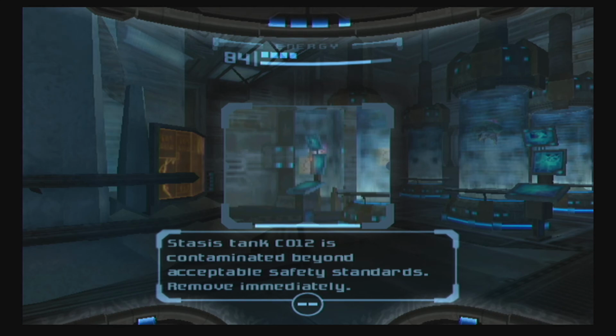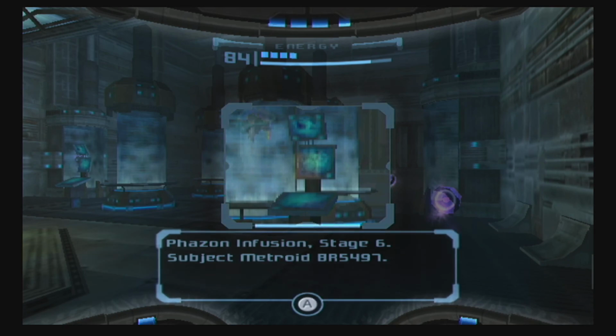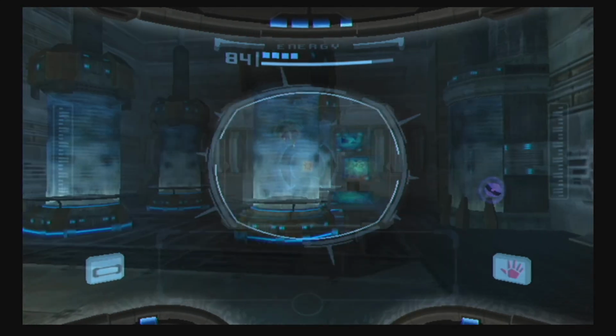C012 is contaminated beyond acceptable safety standards. Remove immediately. Alright, stage 6, subject Metroid. Subject's mass at 180% of previous phase-on cycle, increasing dosage by 4%.